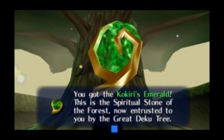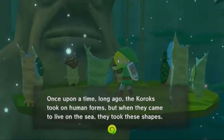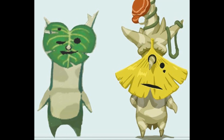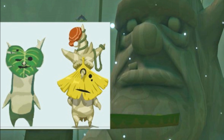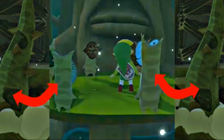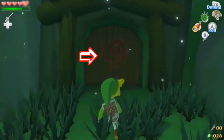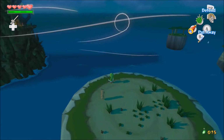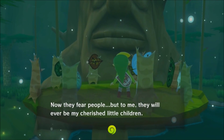As such, just as with all the other Koroks, it's likely that this new Korok also evolved from the Kokiri race, given that his patterns are essentially identical to that of the other Koroks, as well as the patterns on the Great Deku Tree and the patterns found on the vines in the Forbidden Woods, which not only has Kokiri roots given the Kokiri emblem on the doors there, but is also situated adjacent to the Great Deku Tree, a tree that both the Kokiri and the Koroks revere.